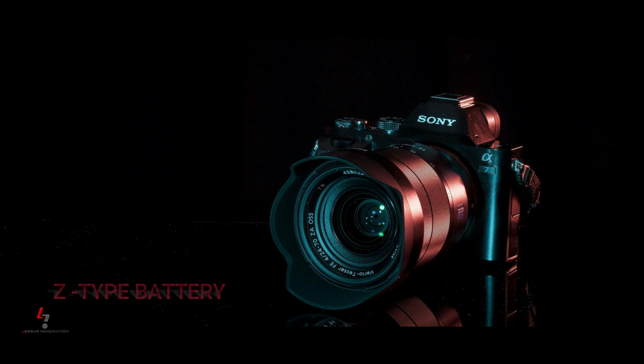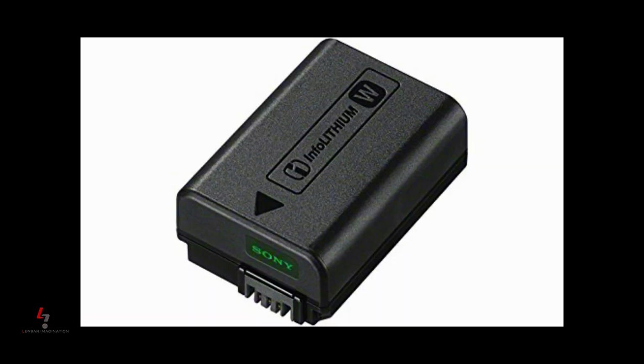Point number 2, Z-type battery. The type of battery Sony used to provide in their crop sensor A6000 series cameras is the NP-FW50, which is a big mistake guys, not at all worthy, because they don't last for long. Sony A6000 to Sony A6500, including the NEX series, have NP-FW50 batteries, which will give you roughly about 410 shots. Yes, you can carry multiple batteries, but 410 shots with a full battery charge is not a big deal guys.